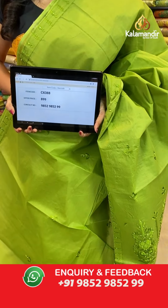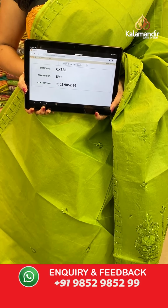Let's check pricing details of the saree. The saree code is CX388 and price is 899 rupees only.